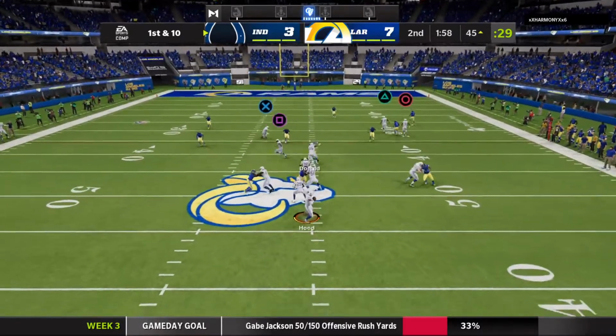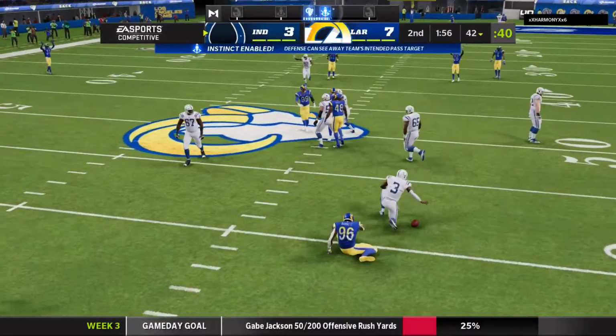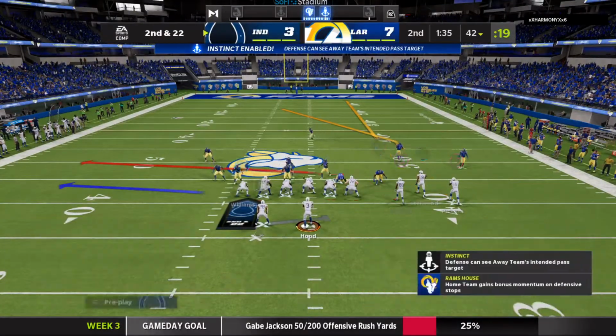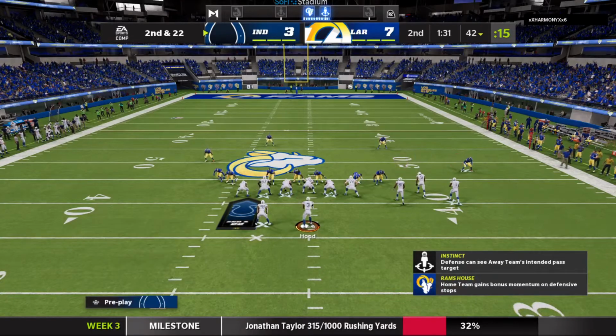They go play action here on 1st down. And he's going to go down. They sack him back at the 42. That huge loss on the sack makes this job much more difficult. It's now 2nd down and 22 yards to go.